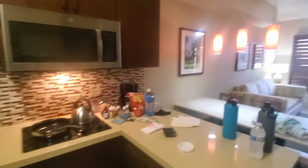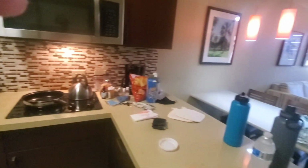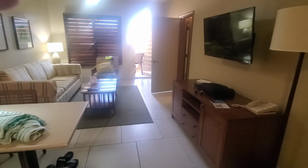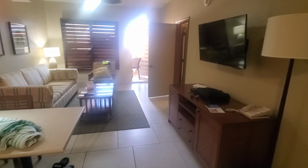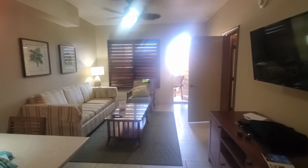This room was a decent size. It's 6'4". Plenty of room to cook and eat in here. So I think that's a plus. Other than the temperature in here, I think it's a decent place to stay. I think I'm going to wrap this one up. I just wanted to give you guys a quick room tour of where we stayed. And this is for the Eagle Aruba in Aruba.